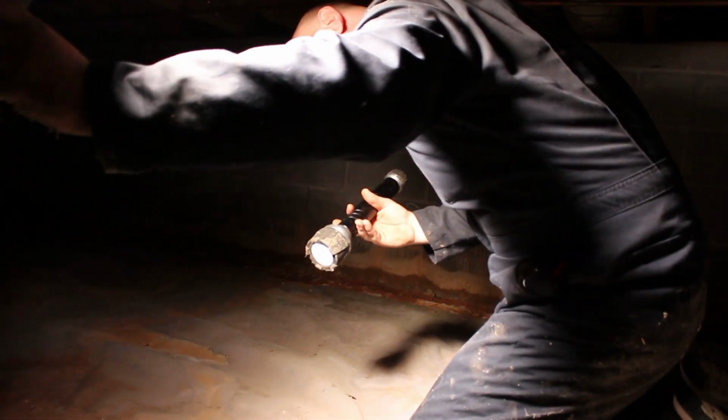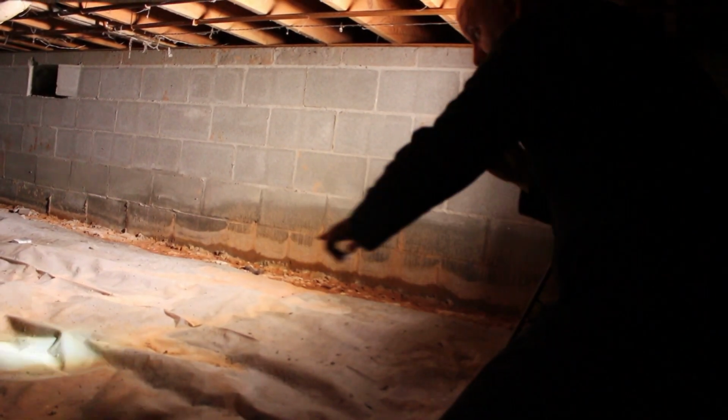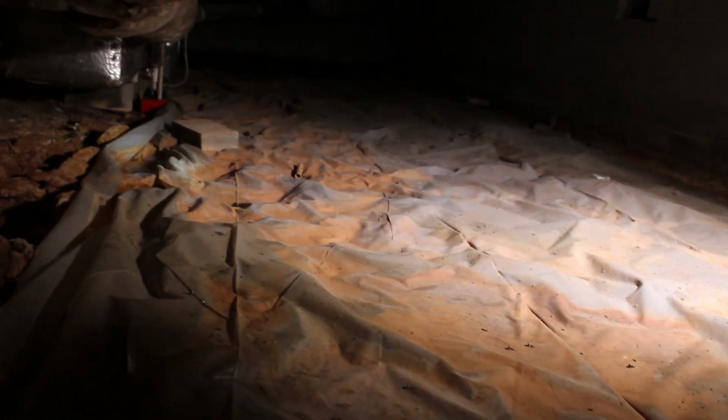Oh yeah, look, Ryan, if you pan onto the ground, you can see the mud on the vapor barrier. That's always a dead giveaway. At least at some point there was considerable amounts of water coming in. I think that water just pours in underneath that deck when it rains.